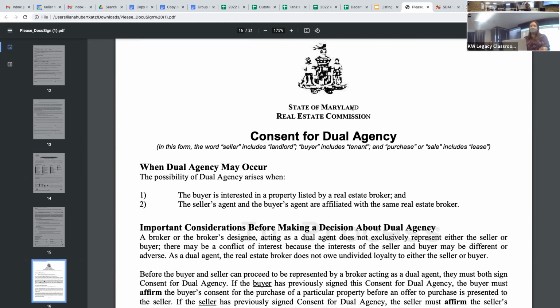Consent for dual agency. If you were sitting in here last week when we talked about the buyer's contract, this is a reminder.